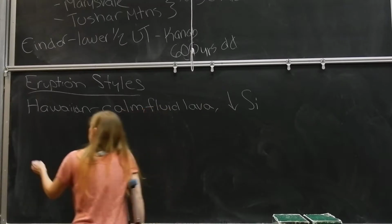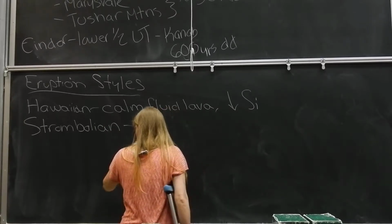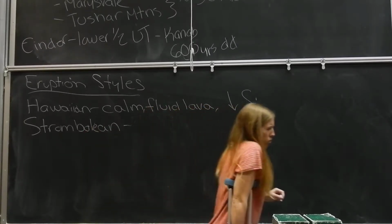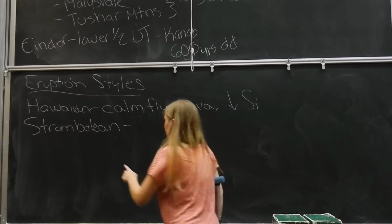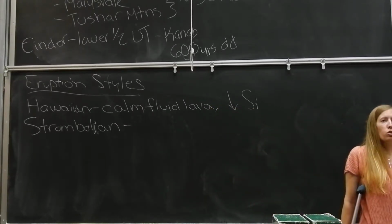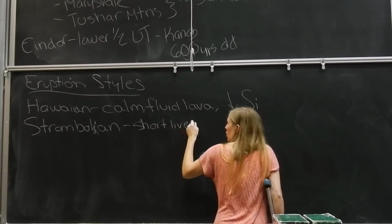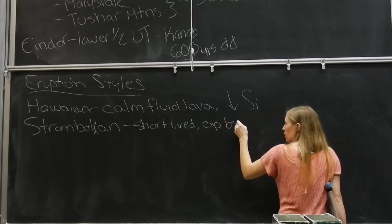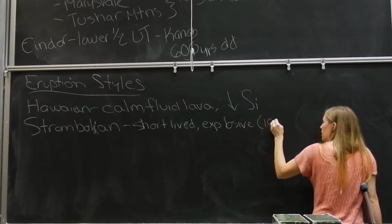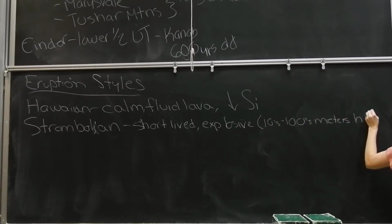We have the Strombolian. No, it's an I. Strombolian volcano. Short-lived. It is explosive, but only tens to hundreds of meters high. So it's kind of fun to watch. Not really anything to go out of your way for.